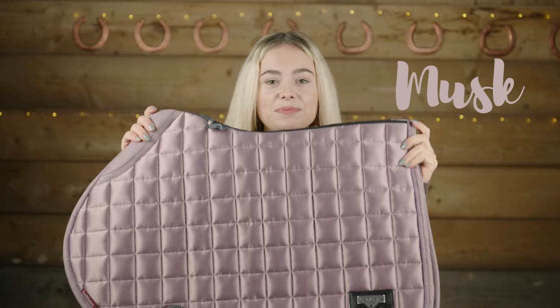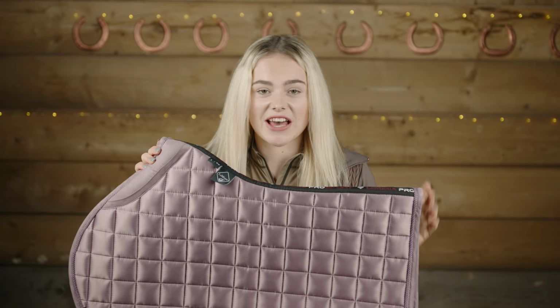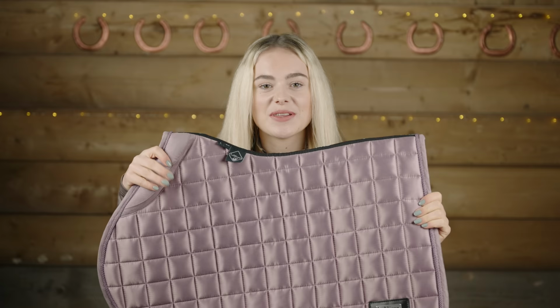Okay guys, it's now time to show you the next color, and that is musk. So it's this beautiful pinky lilac-y color, and it's very pastel as well. I feel like, again, lots of different colored horses would look really nice in this. I think both of my boys being gray, it will look so cute. So again, this is one of the Loire saddle pads.